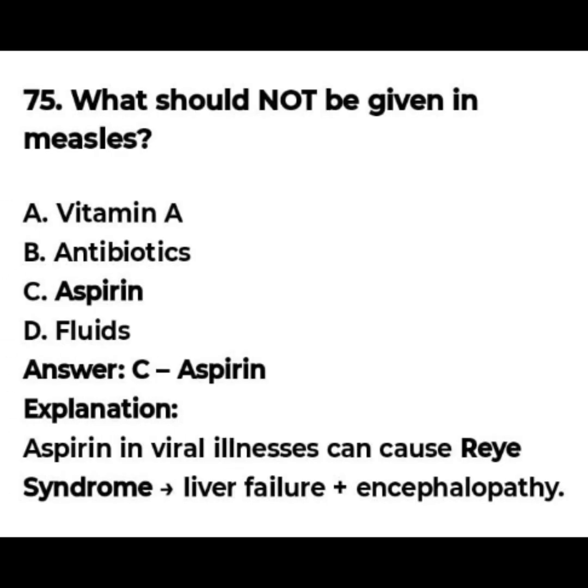What should not be given in measles? The correct answer is option C, aspirin. Aspirin in viral illness can cause Reye syndrome, causing liver failure plus encephalopathy.